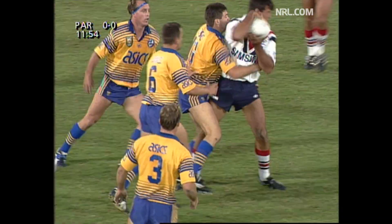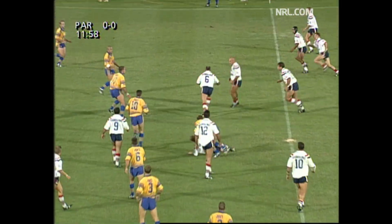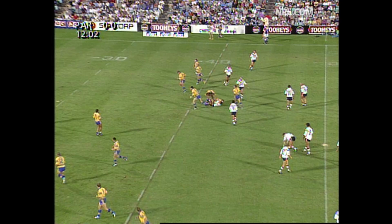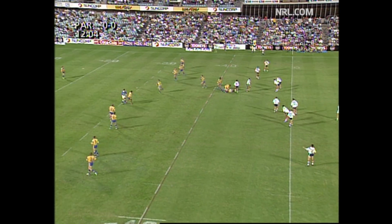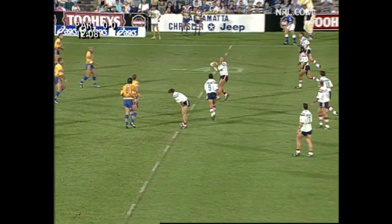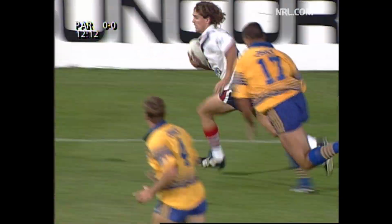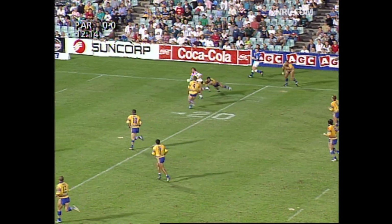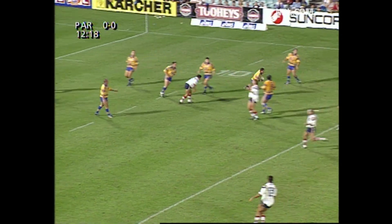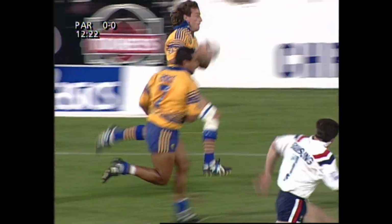Hermanson finds Gourlay. Shearer. They've got numbers if they can free the ball, but they can't. Benetti into dummy half. Lowry. Singh frees up the ball for Elstood. It's one-on-one. He steps inside, beats 1, turns out at 2, brings in the support now. But Benetti couldn't hold on to it, and the Eels come back through Simon.